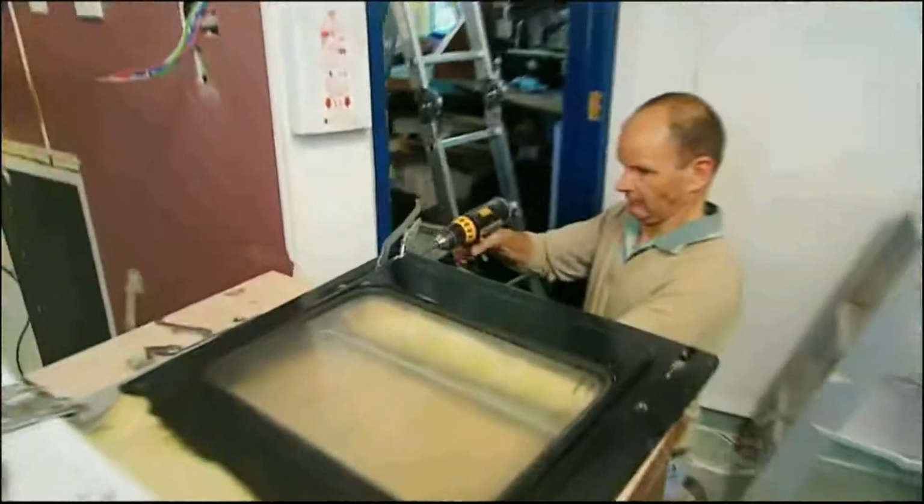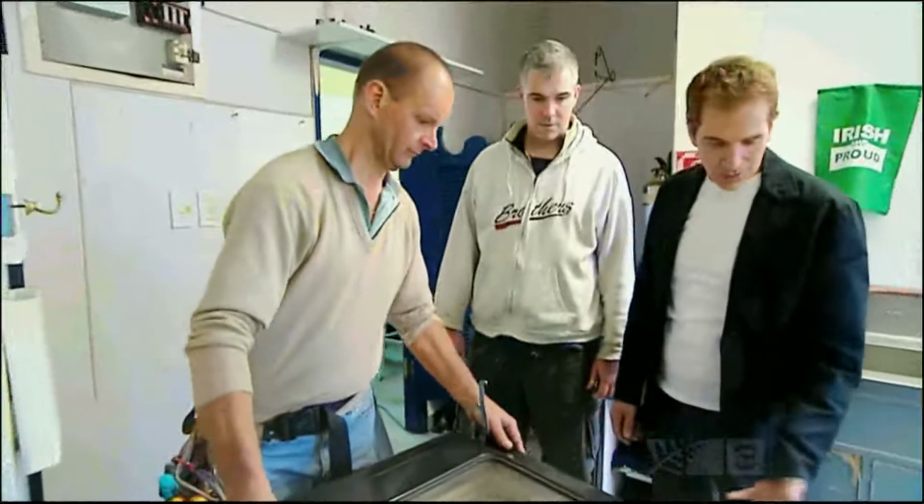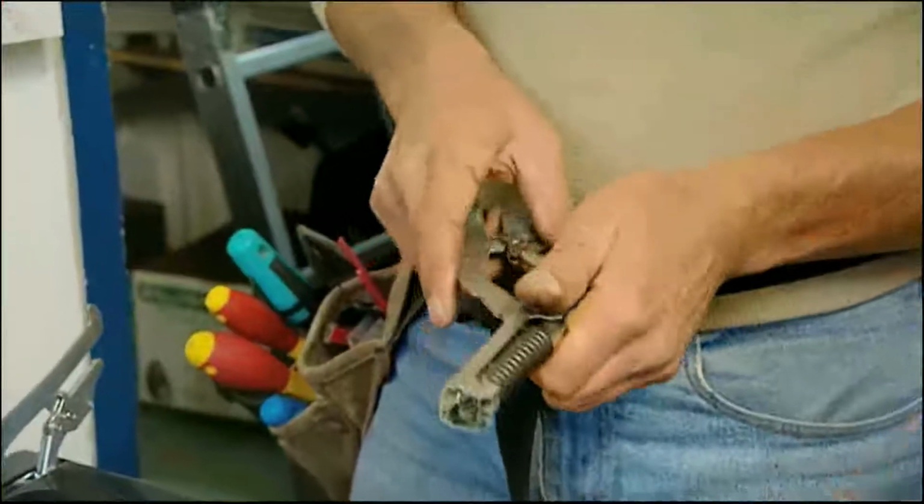In the kitchen, that bungee cord is history because the oven door is getting a proper fix. So what was wrong with this thing? Why would the door not stay shut? All the joints on the hinges were worn out. Oh, really? So we're just replacing the hinges. Well, why didn't you do that before?